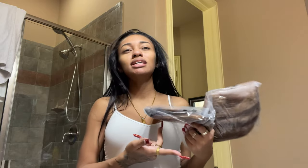And y'all already know I know what I'm doing when it comes to the wig. And 9 times out of 10, like most of these wigs I do now, it's not even glued.